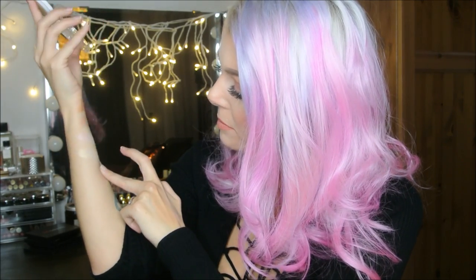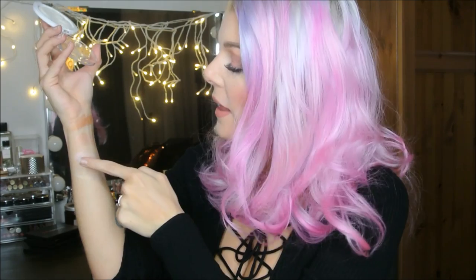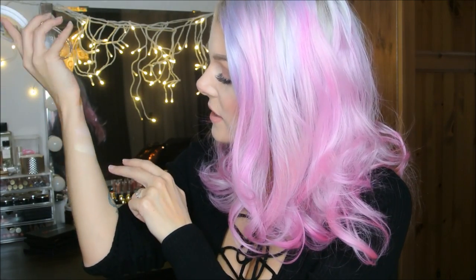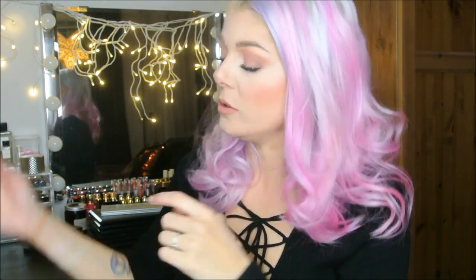This is a pale, I would say that this is a cold highlight. Do you understand what I mean with that? It's not that warm sheen, it's more of a cold sheen. I hope that you can see, because I think it's a pretty sheen, and I think this highlight would look amazing on pale girls. So if you're pale and you're looking for a highlight that doesn't give color to your skin, this could be really pretty for you.